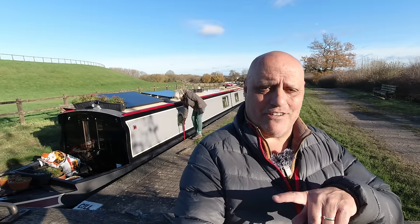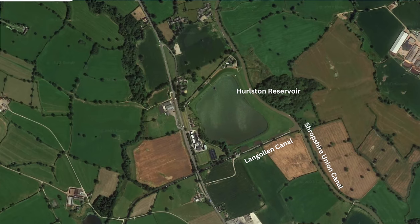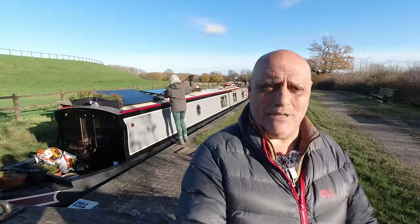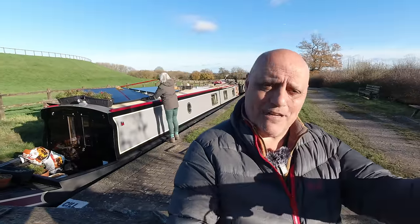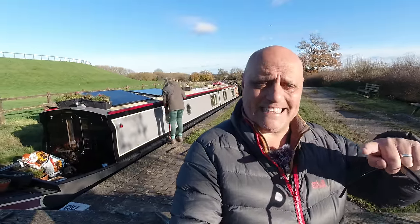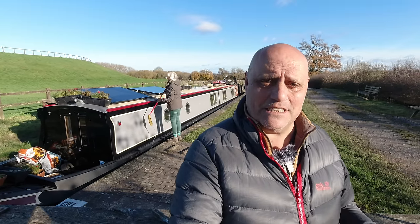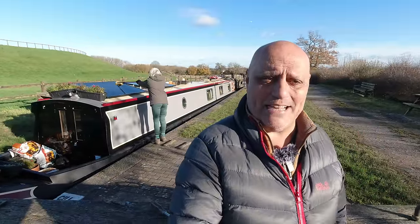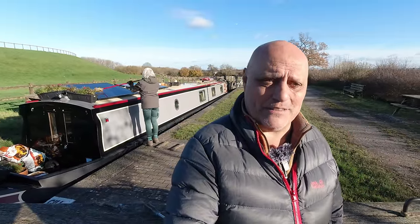Hurleston Reservoir's right next door to us, which feeds the Shropshire Union Canal. The water to fill that reservoir comes from 46 miles away, the River Dee, and it flows all the way down the Llangollen Canal for that whole distance and feeds this reservoir. So we've got, in effect, a flow of water coming against us all the way down, which will slow us down a little bit, I suppose.